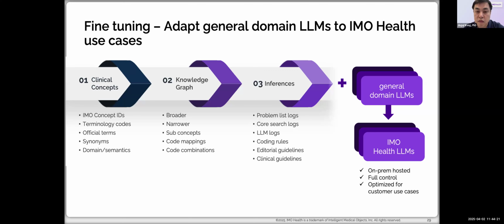Then we have some of our IP data and product logs. All those are good resources to make the general domain LLM smarter for the IMO-specific use case. So the goal of this fine-tuning will be to further enhance the general domain LLM with our own data. Then with this enhanced version of the LLM, we expect a better chain of thought, and better capability solving the macro mapping problems.